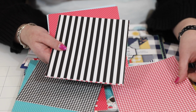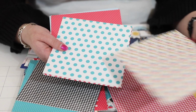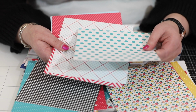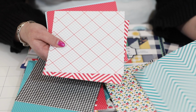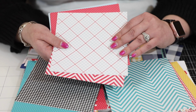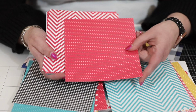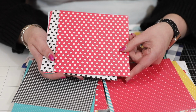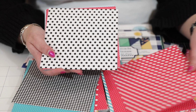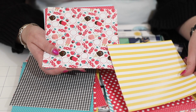And then we have our red gingham plaid. We have black stripes that go with flowers. We have blue polka dots, and you know I'm all about the polka dots, that go with our blue chevrons. I love this grid. It reminds me of math grid paper. Something in the geek in me just absolutely loves this paper. And then we have our red polka dots on the back. We have a red chevron with our Minnie Mouse polka dots. Our black and white hedgehog hollow polka dots with our yellow stripes.